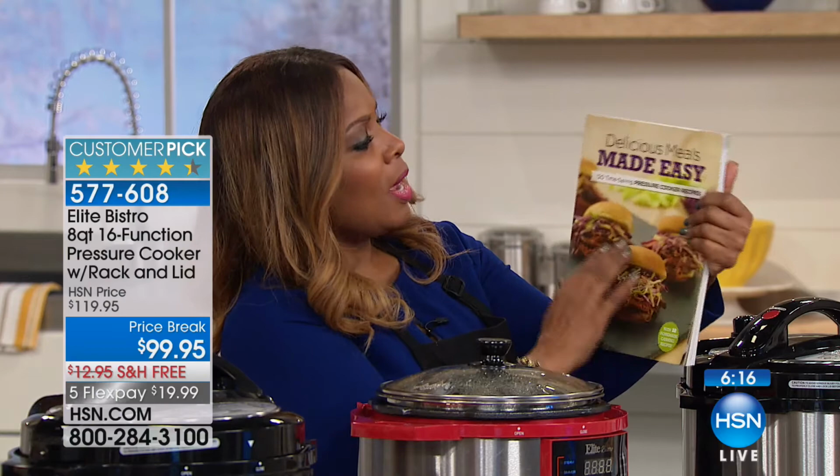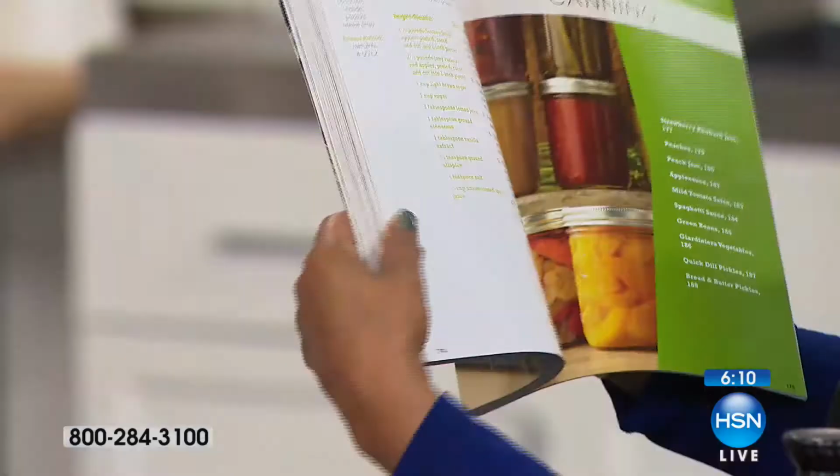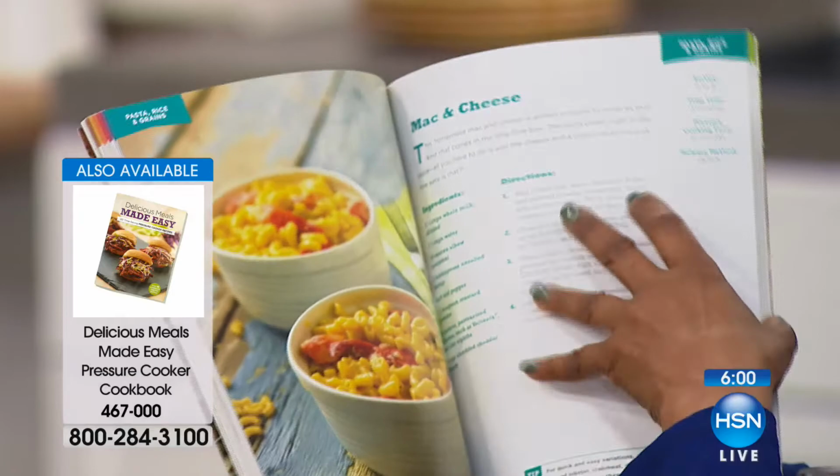This cookbook has 120 time-saving recipes. I'm going to show it to you if I can, just a little bit. It has everything from canning, which is what Kelly was just saying a moment ago, and desserts at the end. Desserts, Marlo. I know where they are. I can close my eyes and find them. I love to start with the desserts for sure.